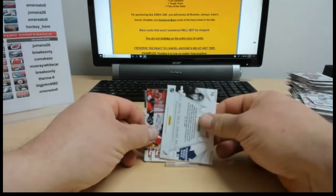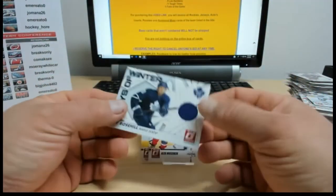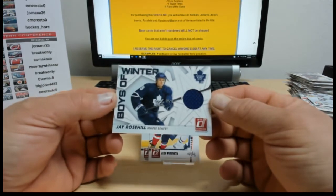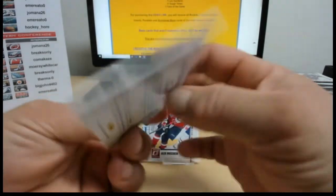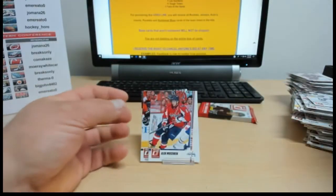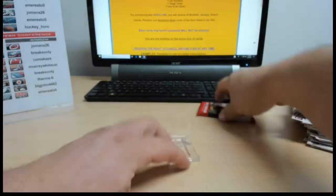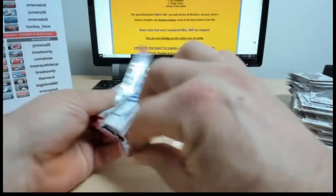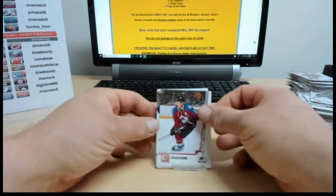For the Toronto Maple Leafs, we got Jay Rosehill. And we got ourselves a bonus mem card. So that's 3 out of this box. The average box break is either 2 autos or memorabilia. We've hit 3. So that was just a little gravy on top of the potatoes there.